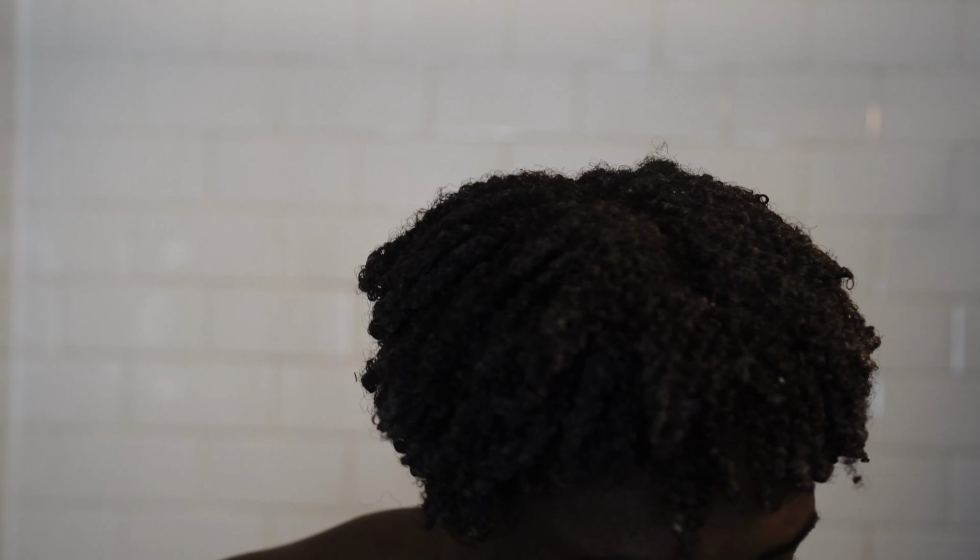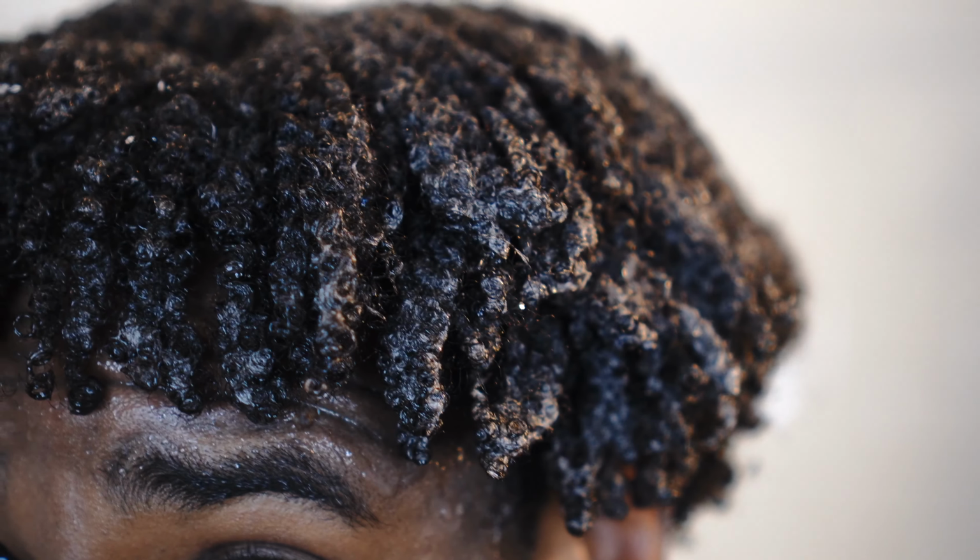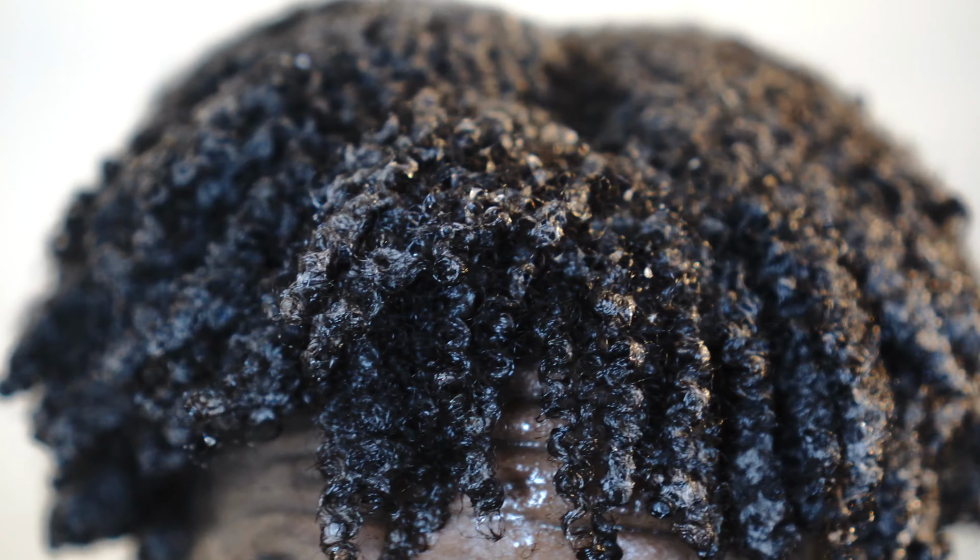And actually my hair is starting to define, and it hasn't even been long. I don't know if it's coming through, but my hair actually has some definition to it as well, which I love. Also with this, you don't have to use a blow dryer to make your hair harden. It literally just says, leave it in for 15 minutes.